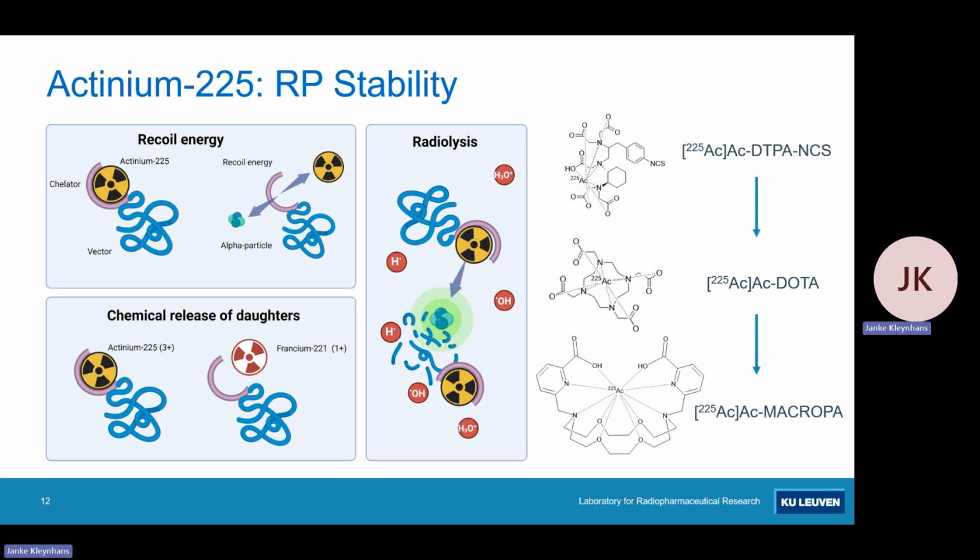You have the chelators. DTPA was used in the past to have this interaction with actinium-225, but it was shown not to be the most stable option, especially in vivo. So currently DOTA is the gold standard, actinium DOTA, used for basically all molecules, but keep in mind that it needs quite harsh conditions to label, heating at a higher temperature, and therefore a lot of effort has been done to develop new chelators. The Macropa group is being investigated for milder labeling conditions, and then also allowing the use of biological molecules for actinium-225 targeted alpha therapy.